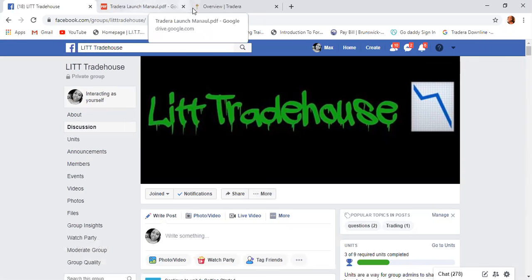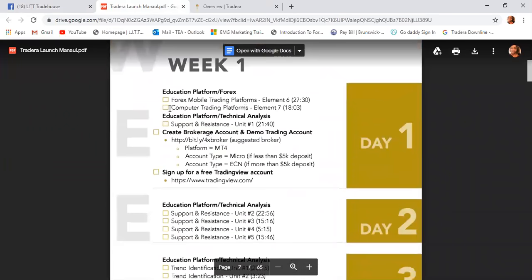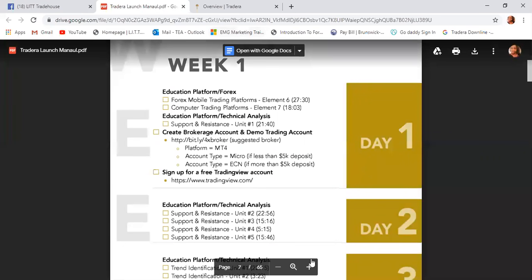Okay, so inside the Tradera launch manual, let's go over to week number 1 where it says go into educational platform, then Forex, where you can learn. The Forex mobile trading platform is an introduction to Forex, and the computer trading platform. So let's go over there real quick.